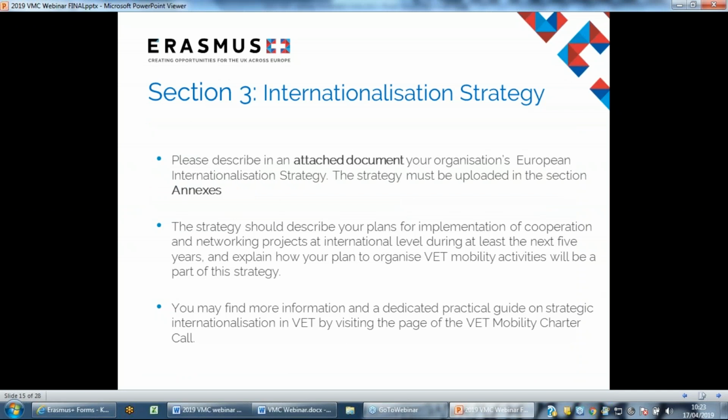Right. If you do not already have an EIS, you will need to create one that is relevant to your VET mobility projects and to your organization's internationalization plans for the future. If your organization already has a strategy, you will need to ensure it has relevance to VET projects and the internationalization of VET activities, or that it contains a sub-strategy reflecting Erasmus Plus and VET mobility. To be relevant to the VET Mobility Charter, your organization's internationalization strategy should be focused on European mobility activities.